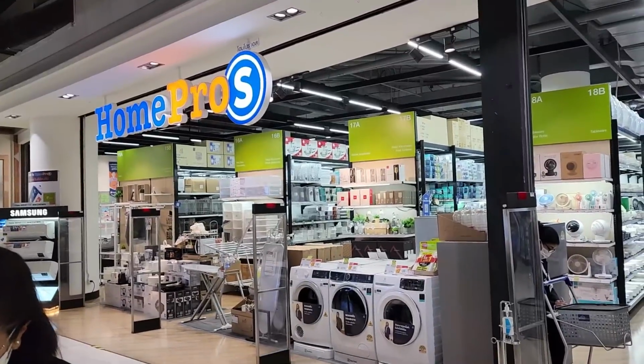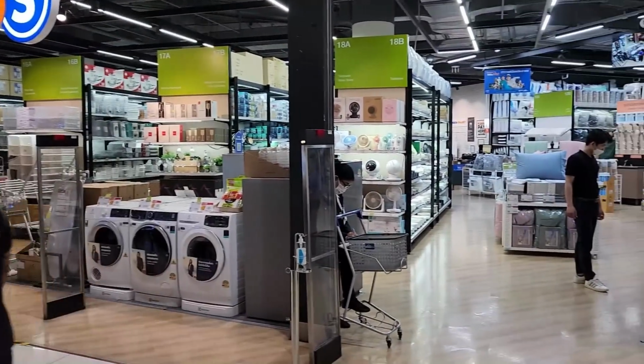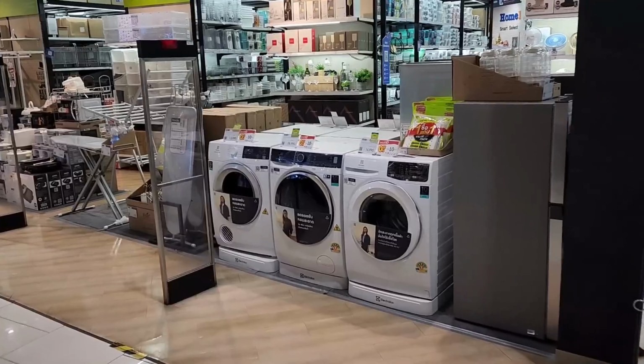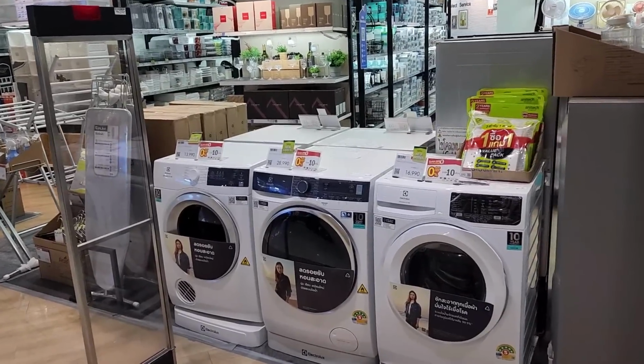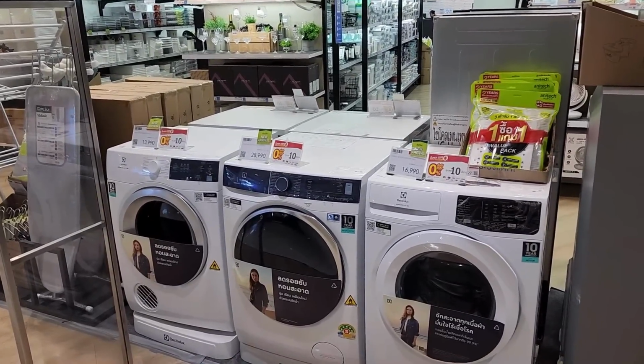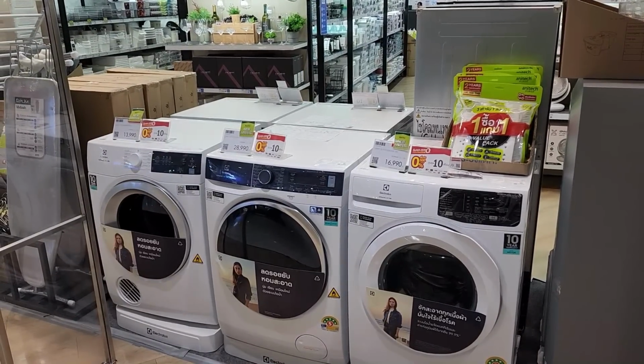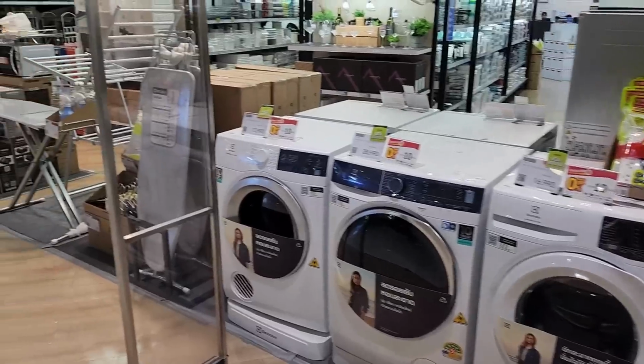And here is the Home Pro. Some are larger than others. This is a middle of Bangkok size. So if you want a huge center with sheets of plywood, I don't even know if they do wood. You're probably going to have to get to the edge of town or off in an area like Hua Hin or Pattaya.